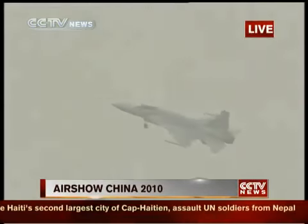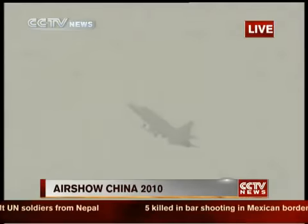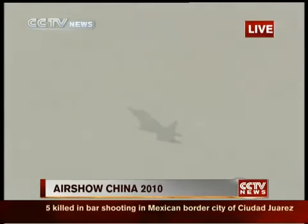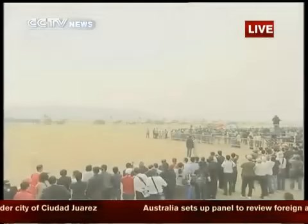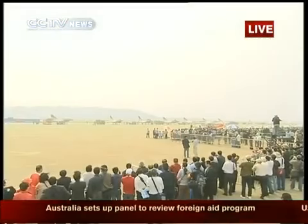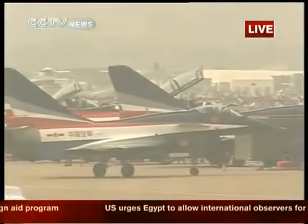What you now see is JF-17 Thunder airplanes taking off. Yes. It's the Xiaolong fighter jets we are talking about. Very nice. Oh, very good takeoff. Yeah, it's beautiful taking off from the tarmac.